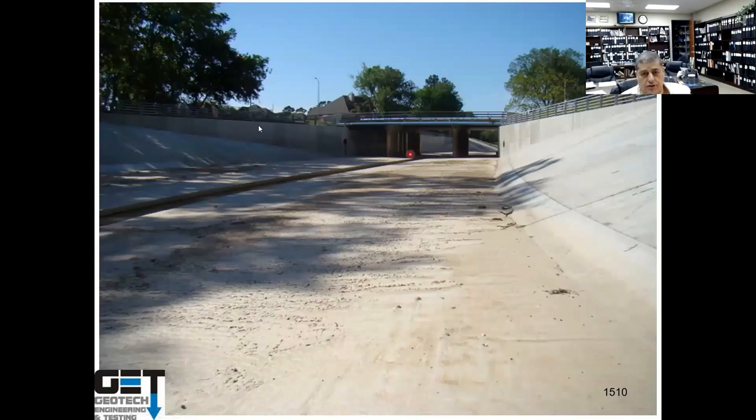Okay, somebody is asking a question. Can we use shotcrete for slope protection? And if yes, or deep, how thick can it be to stabilize?